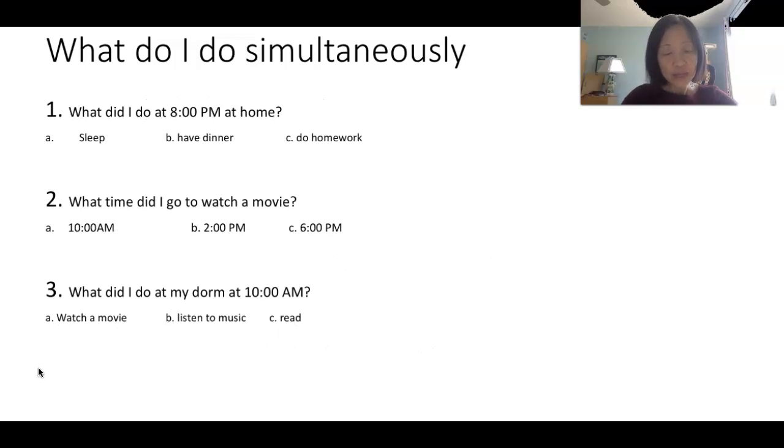I'm going to read 3 sentences again, and this time for each sentence, you pick up the correct answer following my questions. Number 1. 晚上8点，我在家吃晚饭。Number 2. 下午2点，我去看电影。Number 3. 上午10点，我在宿舍看书。Okay, now again, you can pause my video or you can play back and then listen to my reading of the sentences one more time before we go over the answers together.